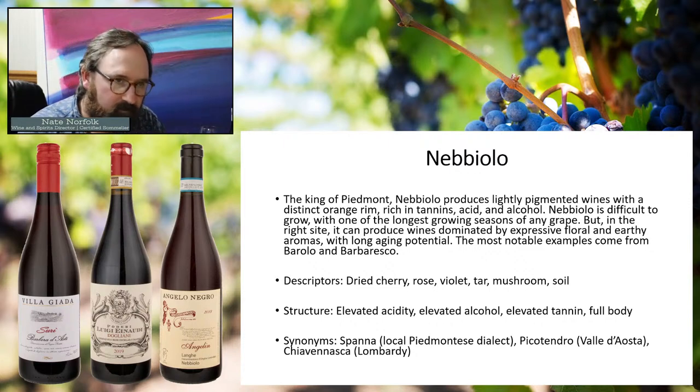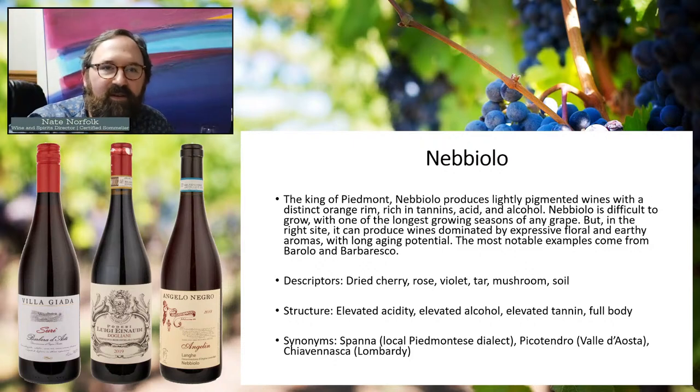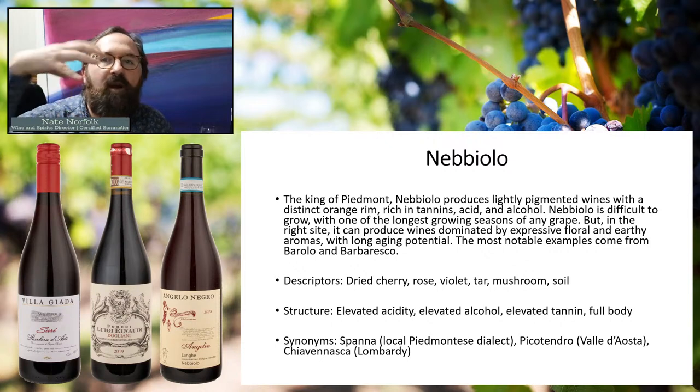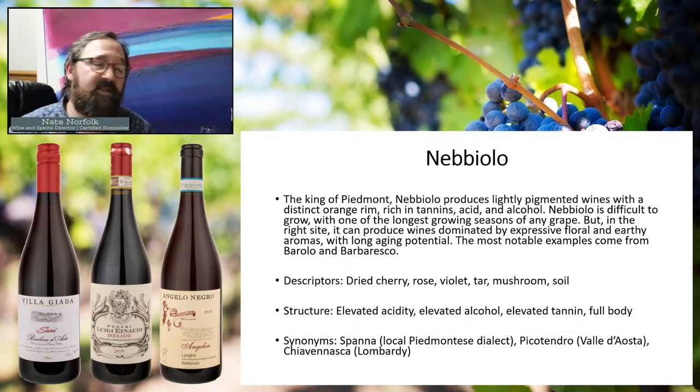If we make a list of the fine red wine grapes of Italy, Nebbiolo is on every single person's list, critic, winemaker, so on and so forth. It's in the top three. Nobody is doubting it. This is one of the most important indigenous grape varieties to Italy, right? Barolo and Barbaresco are wines made exclusively from Nebbiolo and can demand hundreds, if not sometimes thousands of dollars per bottle for some of the very most collectible and aged things. And this is what they're made from.